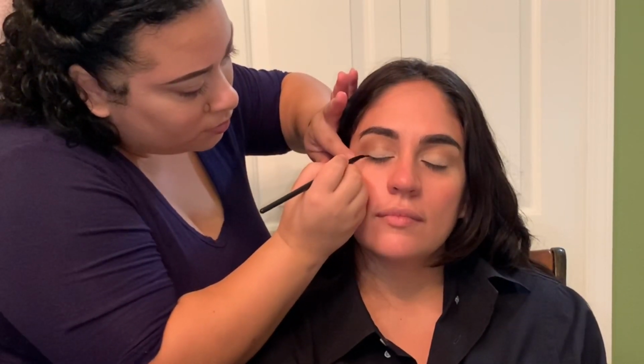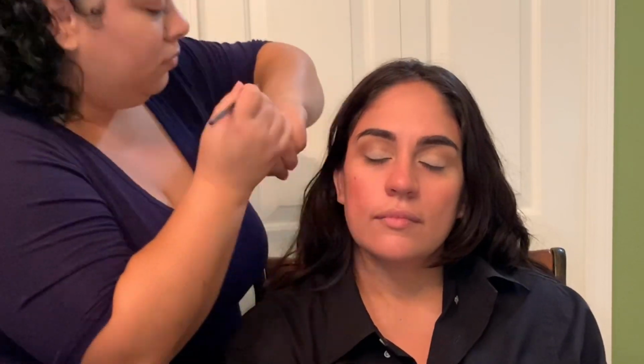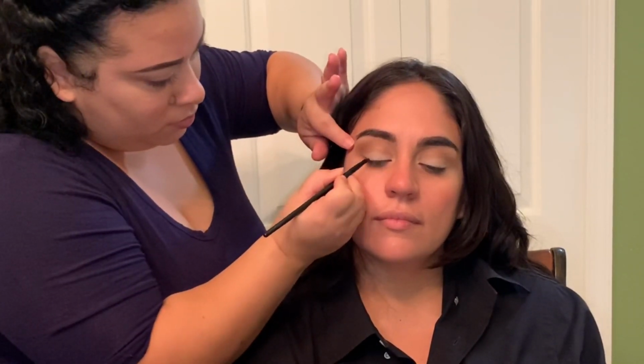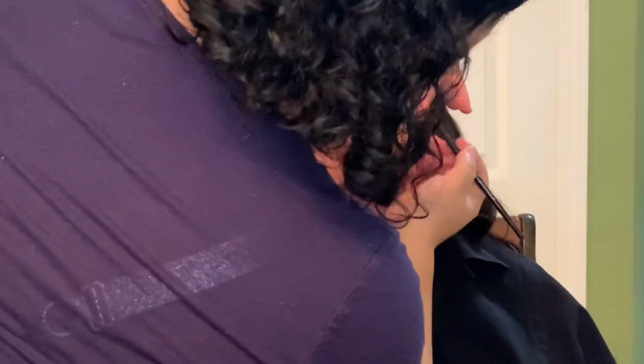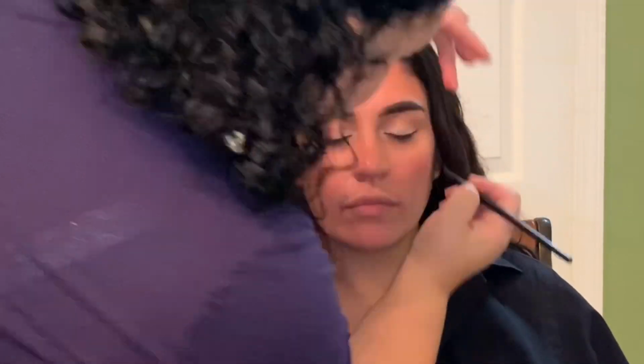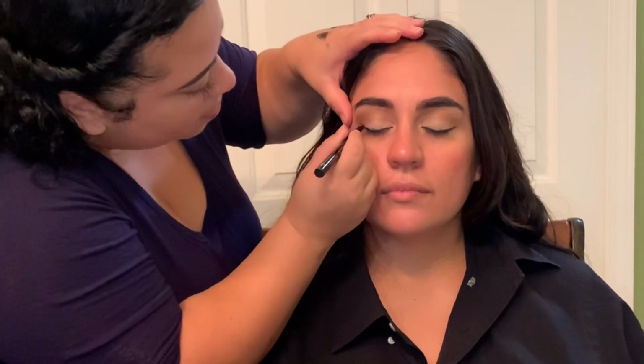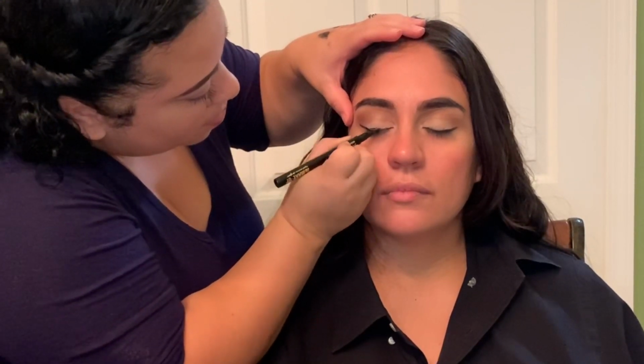And now I'm going in with the lining. I'm using a liner, but at first I'm using black eyeshadow to see where and how I want it, to see basically how she likes it. If she likes the way it comes out, then I will go in with my gel liner and make it good. So always try to compromise. I'm looking at the peripheral, I'm looking in to see if it looks nice, and then I will go in and fill it in with a gel liner just to make sure that everything is nice and even and seamless.